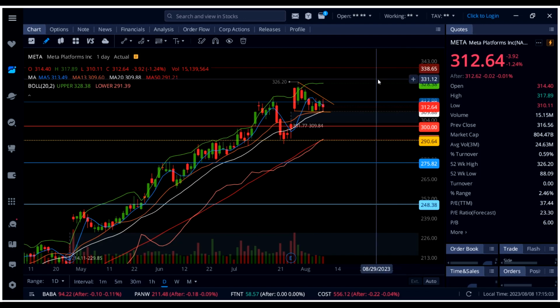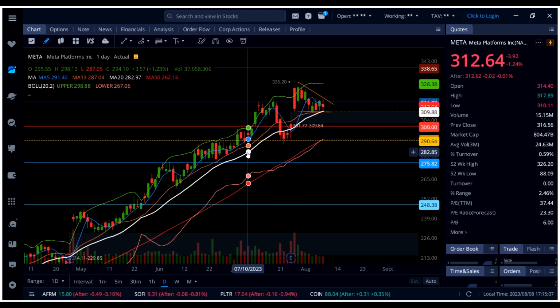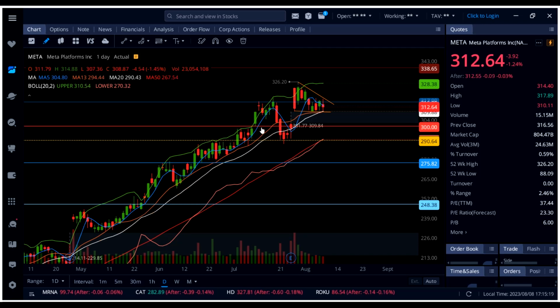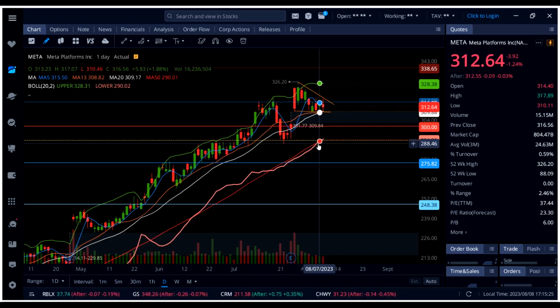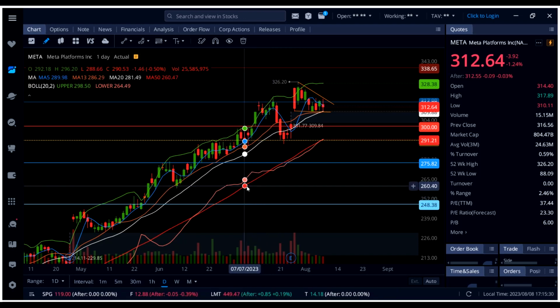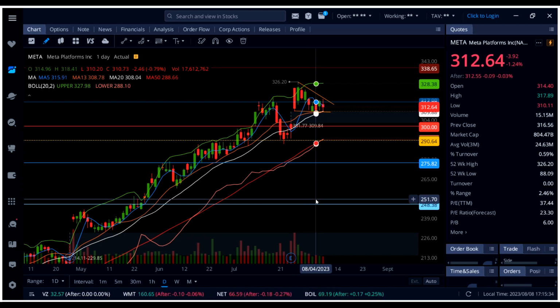Now, Meta is also coming down to this support once again today, right here, the white line 20 SMA, which has now moved up, sitting close to 310. That's going to be a critical level on Meta. As soon as that gives up, we're going to see Meta closing this gap down here close to 300, and that would also be a strong support. Just below that, we have more support around 290, and there is a line with this red line, the 50 SMA, which is rising, and also the lower Bollinger Band on this daily chart.